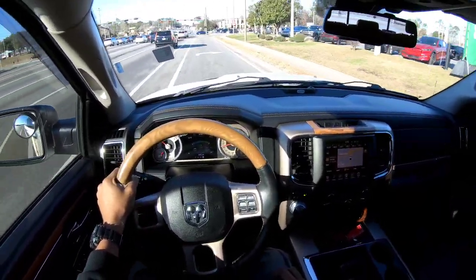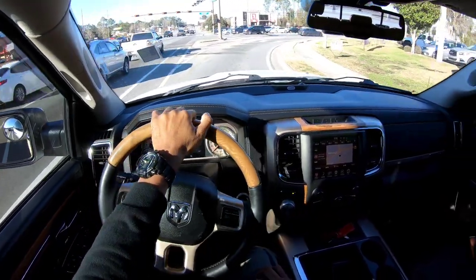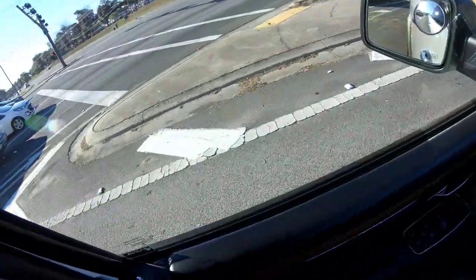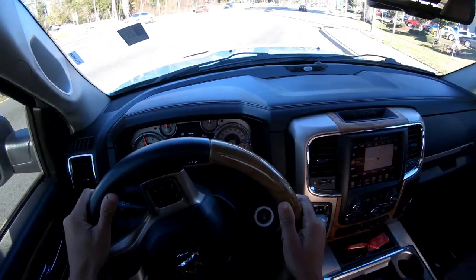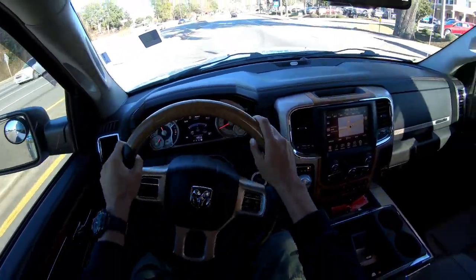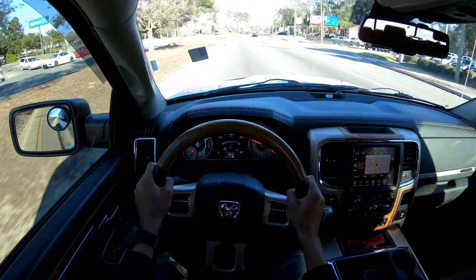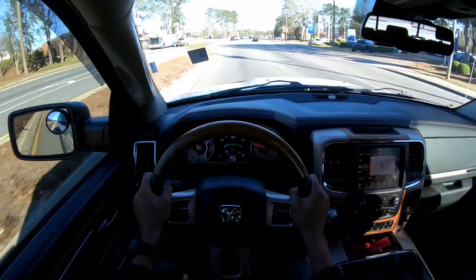Yeah, very nice. Ride quality is typical Dodge. I'm not sure if this particular unit has the air suspension on it, but it is very compliant. Very nice feel to it. And see what kind of acceleration we can get out of this thing. And even under hard acceleration, it's still quiet. Very impressive.